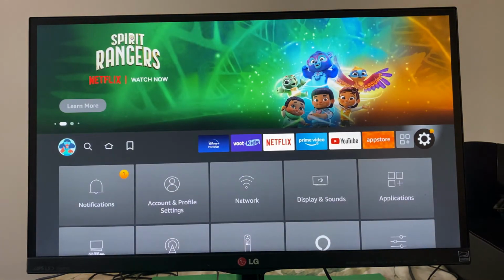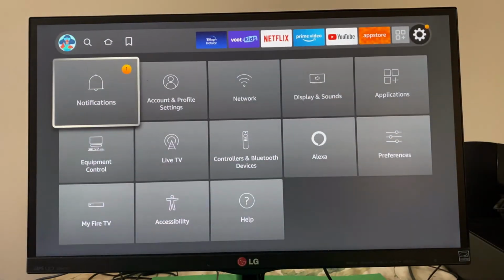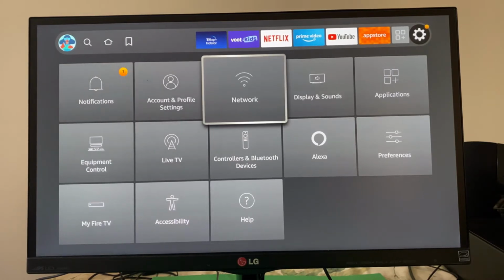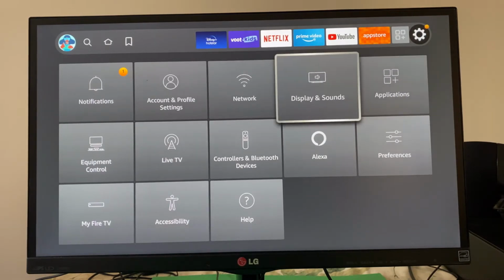This is one annoyance that I would say about the Fire TV experience. It always gives you that notification even though there are no notifications. So that's quite annoying. But apart from that, it's generally a good experience. So you have all of your settings here, account and profile, network settings. This will typically be set up the first time you set it up, display and sounds.